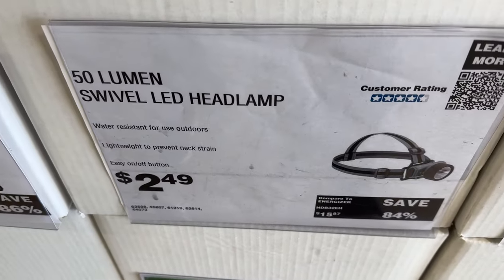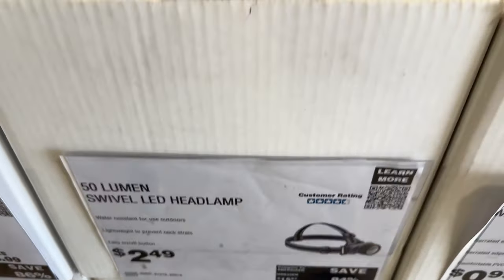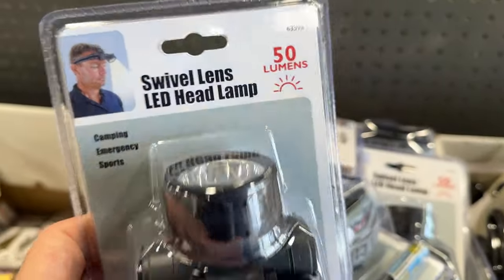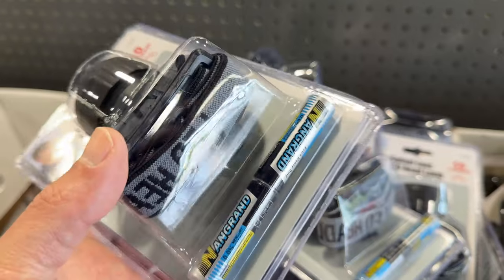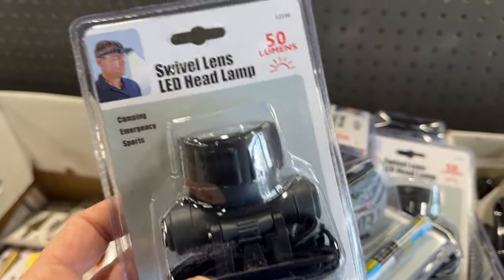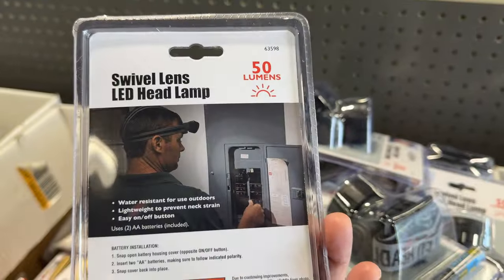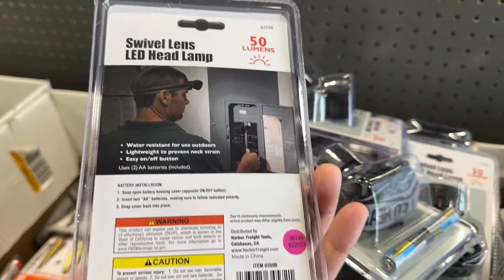Alright, so as soon as we walked through the door, we came across a few bins that had some good deals. We saw this headlamp here for $2.49. Swivel lens LED headlamp, 50 lumens, comes with two AA batteries, looks super, super adjustable, so that should be really useful for camping. Off to a good start.